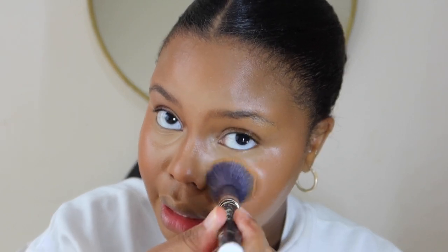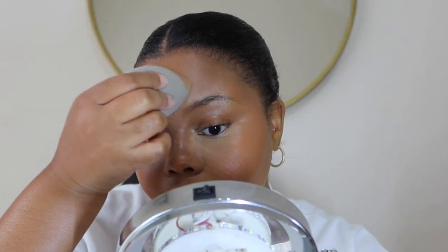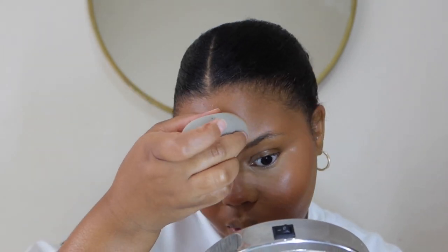And yeah, in between the edges, this is now my foundation brush. I'm blending in between the edges, adding a little coverage with my tools, just to make sure that I have the look that I want and not the look that the face is giving me, you know. So this is how we look pre-setting.